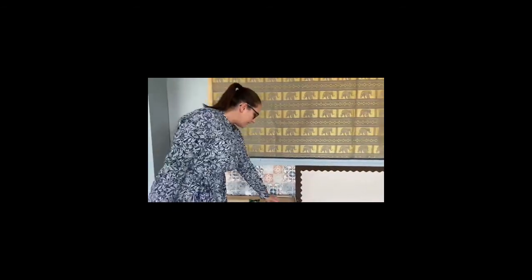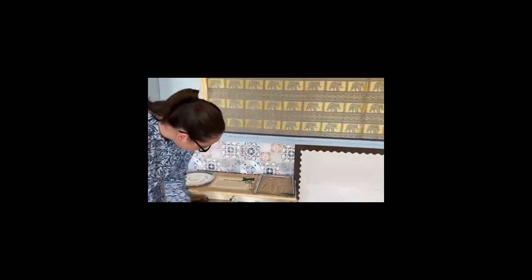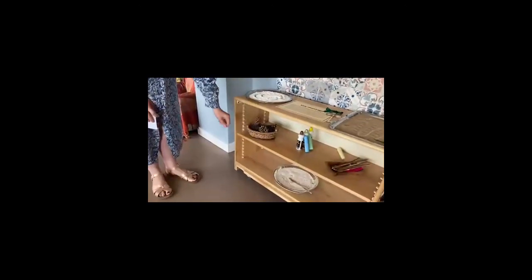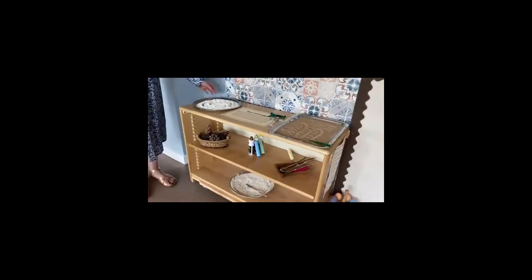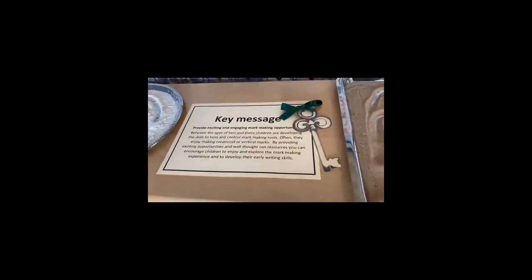So over here we've got the mark making area. We've got some sand here for the children to make finger marks in. You can add things like feathers. We've got sticks and things down here. Lots of open-ended materials again. This is really good for those children that aren't quite ready yet to get really messy and mucky. So it's quite inclusive for all children.